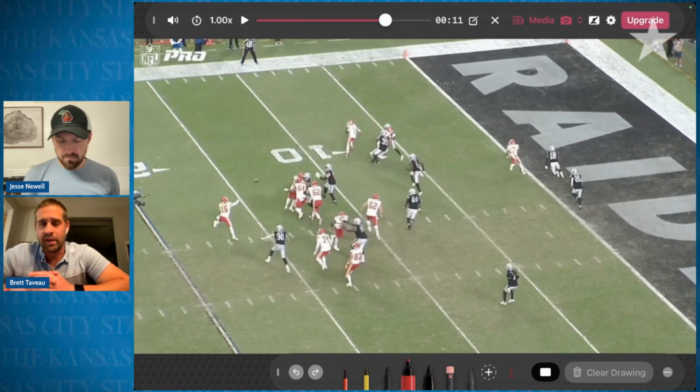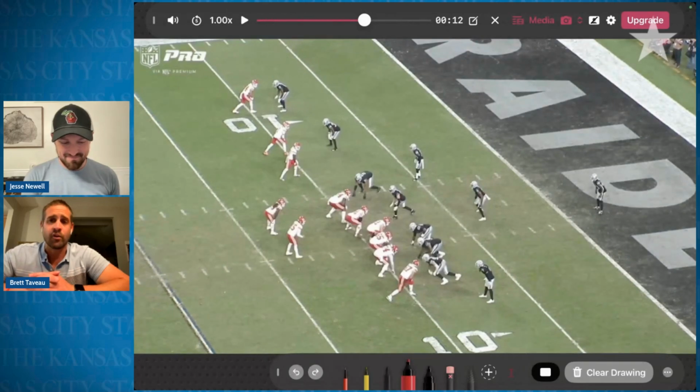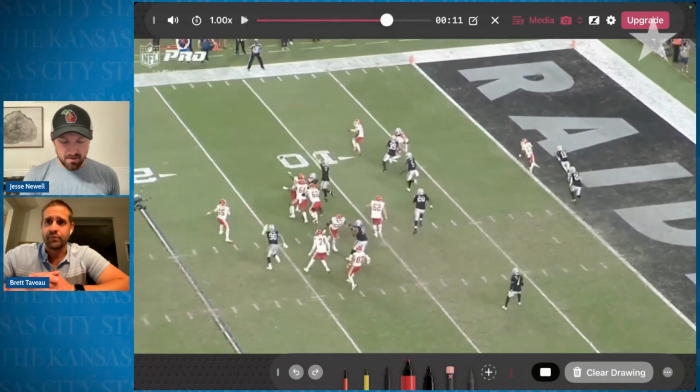And that's what you get when you get true man coverage, like the Raiders were hoping the Chiefs were last play: you get a wide open throw to the flat right there.